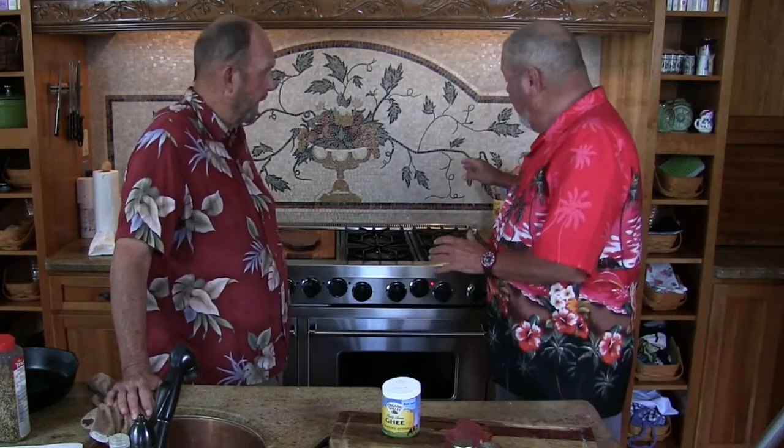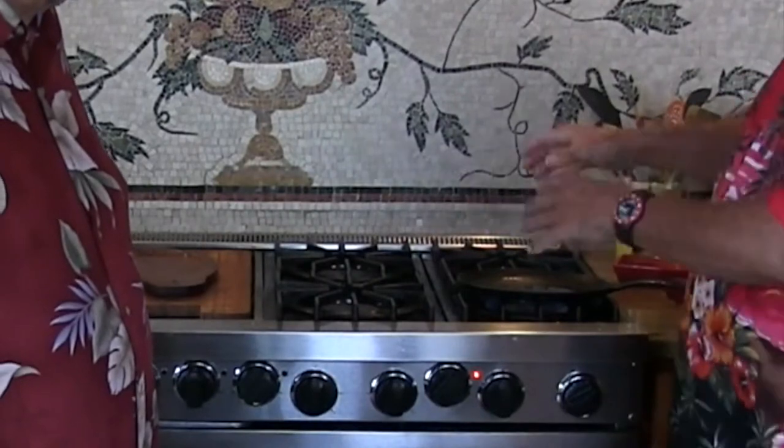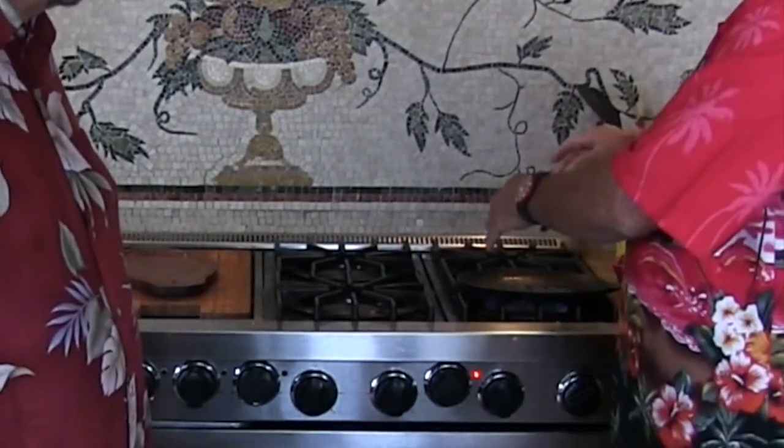Okay, now by using this Lodge, we're going to serve this steak on here. Okay. And it's going to keep cooking, and it's going to stay hot all the way through. Because if you cook a steak and you put it on a cold plate or a room temp plate, it gets cold in a hurry. So it's kind of like getting served at Ruth's Chris. Yes, and you could use a regular cast iron skillet, but we're going to serve the steak on the Lodge fajita platter.